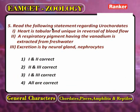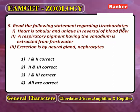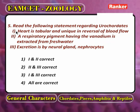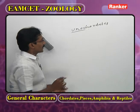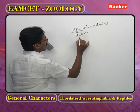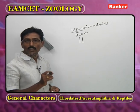Read the following statements regarding the urochordates. Now we have to discuss the urochordates. In the phylum Chordata, the first subphylum we call urochordata. Now first of all, we have to read the statements. Read the following statements regarding urochordates. What is the first one? The heart is tubular. In case of urochordata, the heart is tubular. It has no chambers. And it is unique in reversal flow of blood.